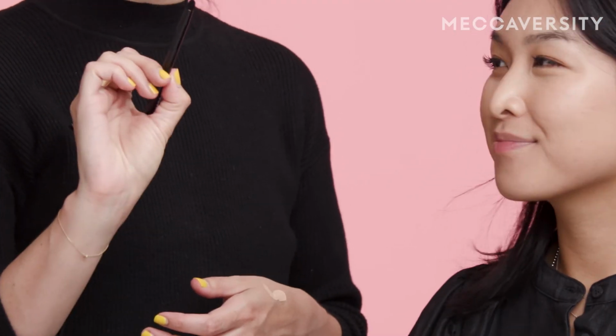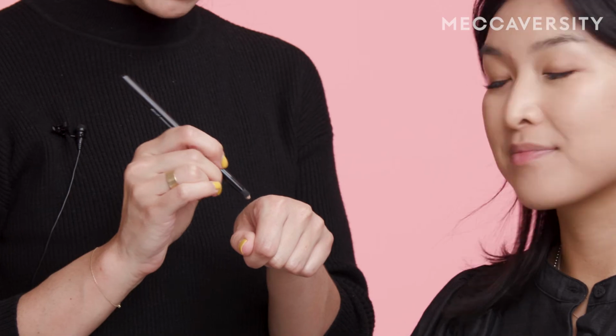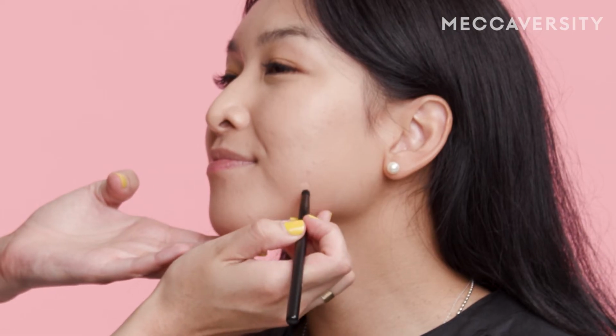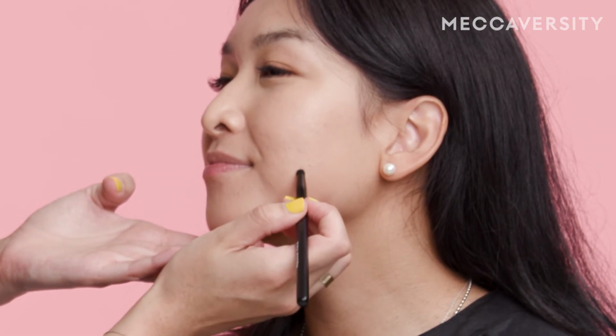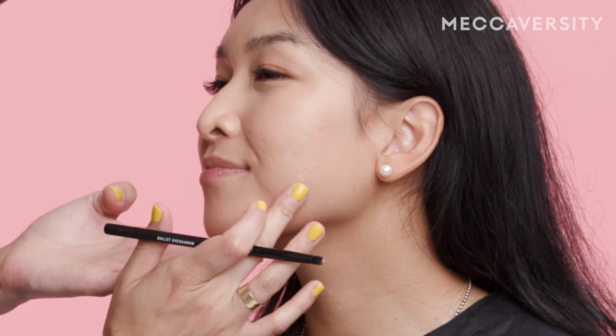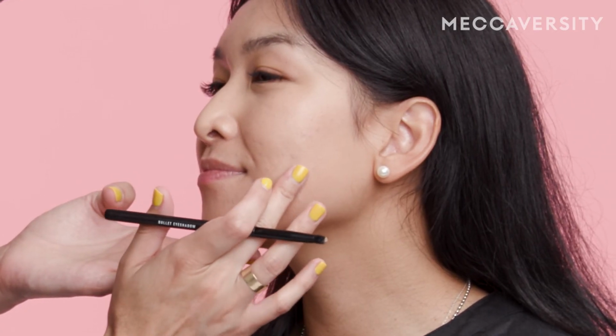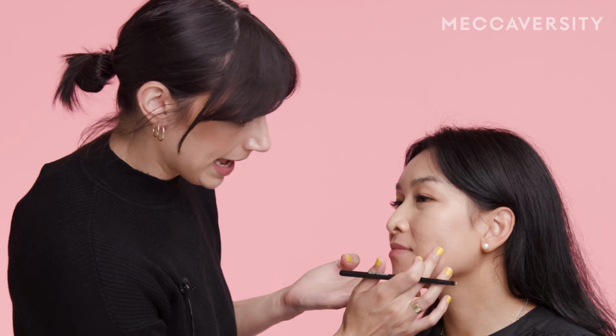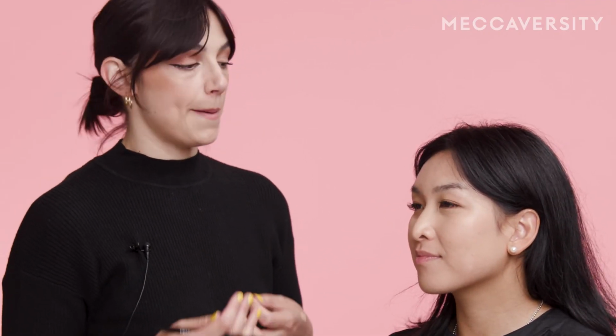Now with mattifying concealers, as they're drawing light away or drawing attention away, we want to be really precise with the application. So I'm using another eyeshadow brush, but something really, really delicate that I can place the product where I want that extra coverage. So I'm just gently pressing the product into the skin, and then I'm going to gently tap it with my finger. Now with this technique of pinpoint concealing, we're able to maintain that sheer coverage that Francesca likes, but still be able to do a little bit of disguising of the things that we want to.